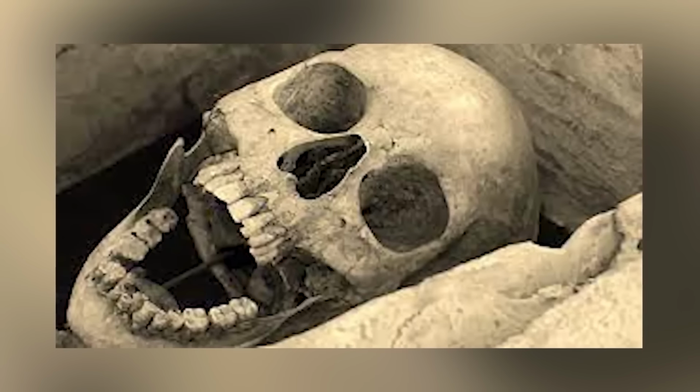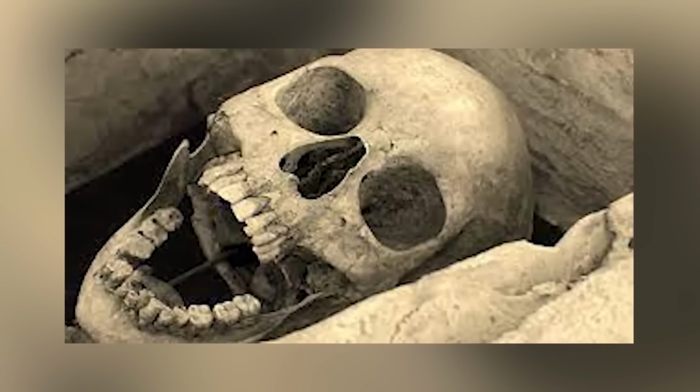It's like she asked to be there or something. The noises would only happen again when later residents tried to remove the skull from the premises. Yeah, I'd put that back immediately. Don't mess with people's scary stuff like this, you know?